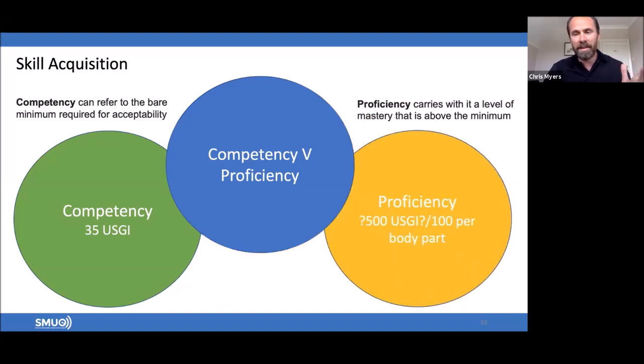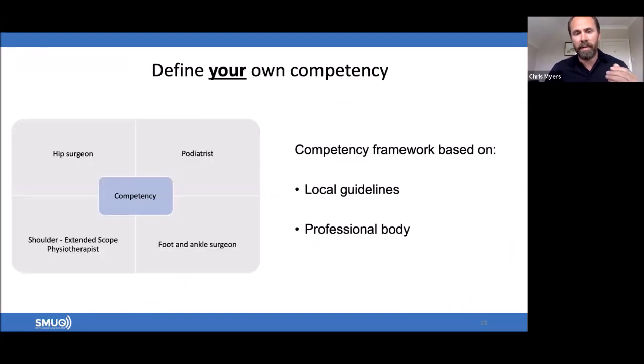Proficiency, I must have done 10,000 injections and I think I'm getting there. You know, it takes a long, long time to become proficient, and it's not necessarily a number that you can put on it. Obviously I have here. But for everybody, that is going to be slightly different. So competency and proficiency are two different things.